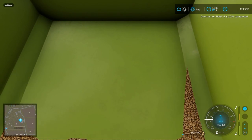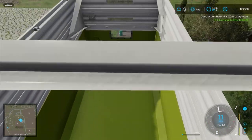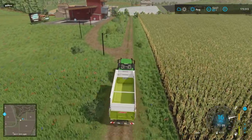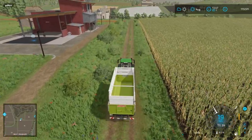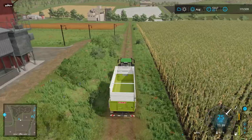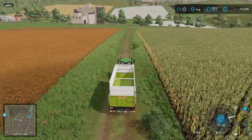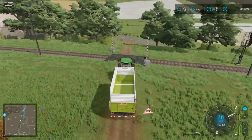17% transported. It's 20% of the actual contract completed, so 17%. So yeah, it will be 6 full trailers to get this complete. That's 1 down, 5 to go. And then whatever's left is ours for the taking. My harvester is probably close to having a full tank now as well. So I need to get myself back to that field as soon as possible. There you go, he has a full grain tank now.